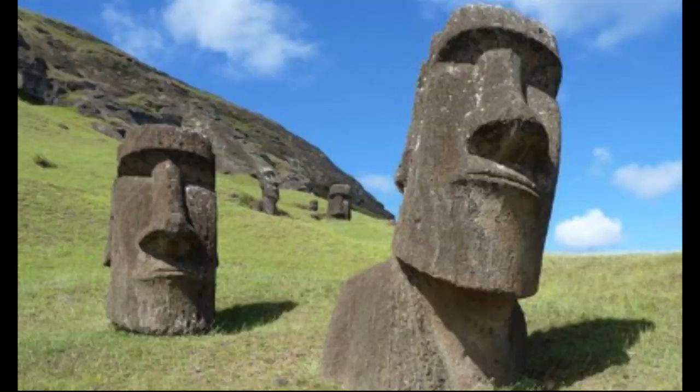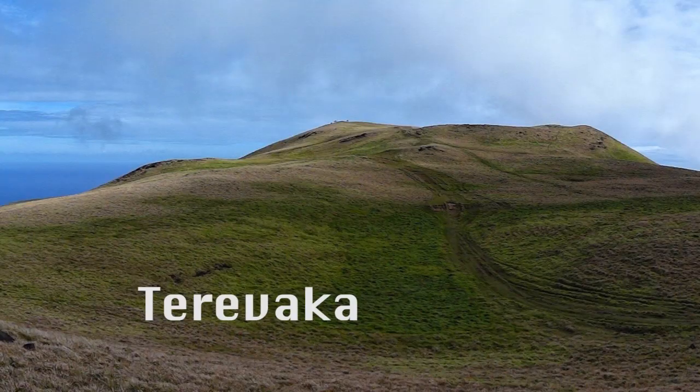So Squidward's house is modeled after the classical Easter Island head statues called moai. Easter Island, or Rapa Nui, is a volcanic island composed mainly of 3 extinct volcanoes. Terevaka, which forms the bulk of the island, and 2 other ones that I don't want to butcher the names of. Moai are made from basaltic rock, which are locally sourced from the island.